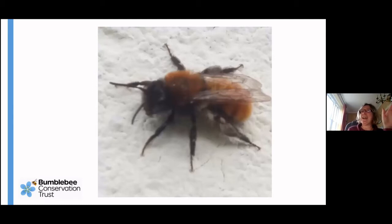Common carder, yes, it does look a bit like a common carder, Rachel. It really, really does. But it's not. You'd never get a common carder all tawny like that. But it does look quite bumblebee-ish. It's Andrea, yeah, thank you. It's a tawny mining bee, Andrena fulva.